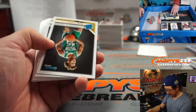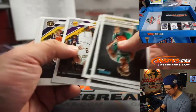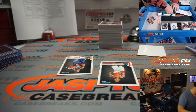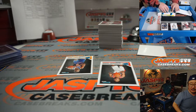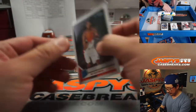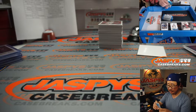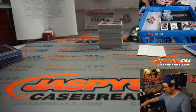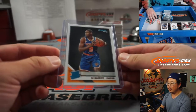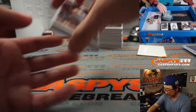Tatum. Mitchell. Collins. Lonzo? Yeah, Lonzo. No, I don't know if Lonzo sells as well anymore. OG Anunoby, Bam Adebayo. Some pretty good guys. There is Hachimura, the Hachimal. And RJ Barrett, playing some good hoop this season, Jeff Rossetti, who won that spot. If this PSA 10's out, could be real nice, especially as the season goes along. Nice RJ Barrett. Won that spot, too.